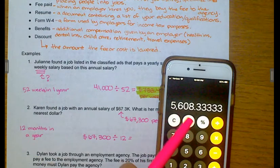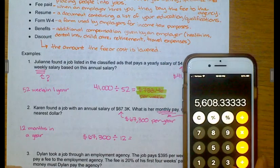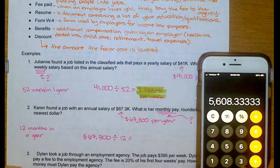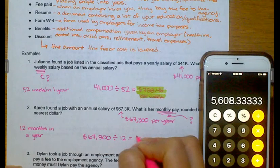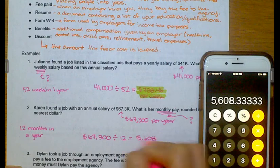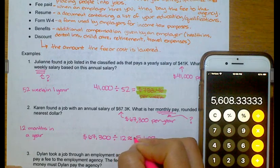Okay, it told me to round to the nearest dollar. So it's not asking me for any cents in my answer. So when I round this to the nearest dollar, I want to get rid of all of my change. So I'm going to go ahead and just go right there. It's going to be $5,608. Okay, and I'll do the squiggly equal because I did round here.